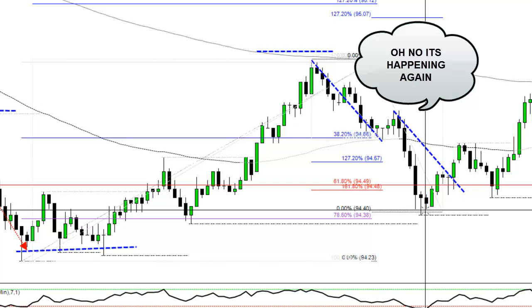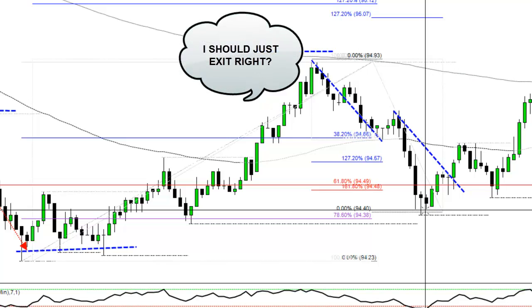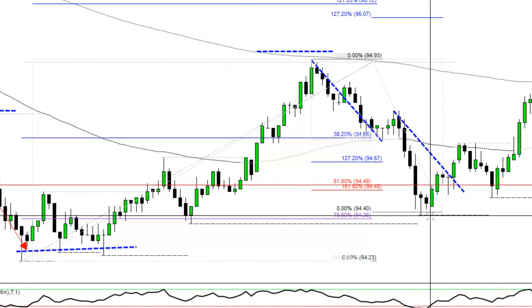Why did we enter this trade? Why did I enter this trade? I'm automatically down 10 pips. I probably should just get out right now and save face. Only to have the next candle spike up a little bit and then push down even further, teasing and testing traders, especially new rookie traders, to get out of the market.